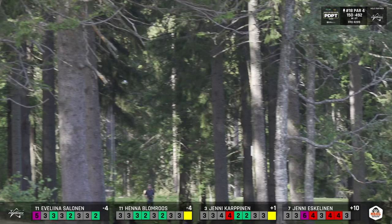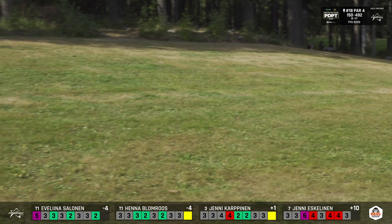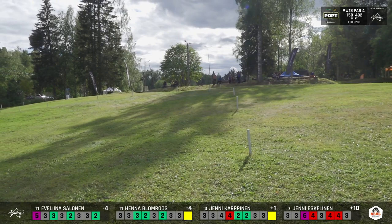She needs to get down. Yep. It's going to be a long shot from there. I wonder if we see Henna really go and attack and try to throw a fairway driver on the right side rather than left. Yeah, but if you have the distance, you would probably want to throw the forehand and skip up the right side. Yeah. You'll have a better chance of not going OB that way.